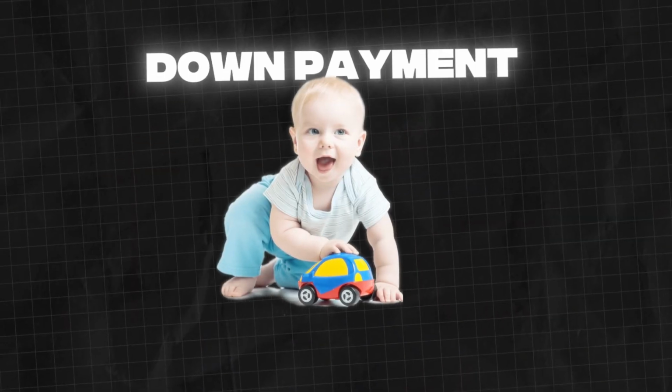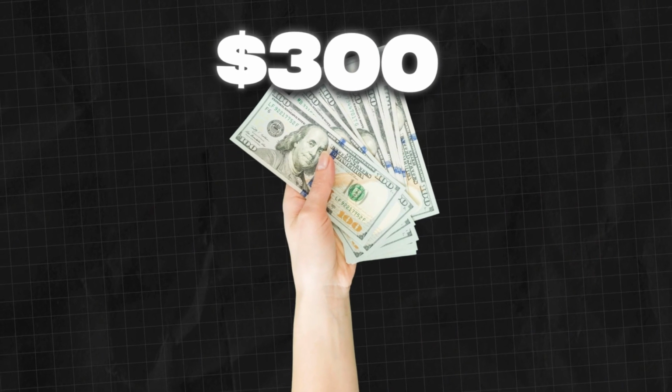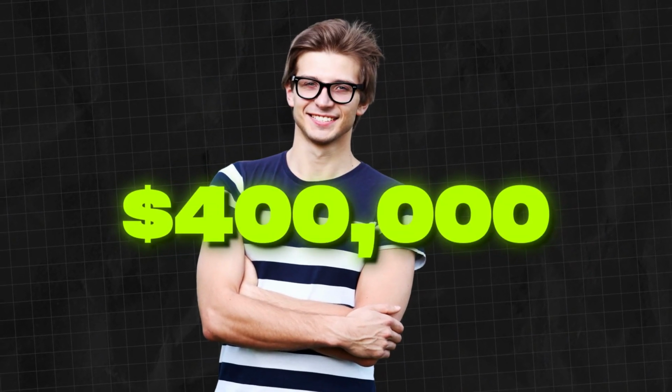One of the goals for many of the parents that I work with is for them to help fund their child's down payment on their first home. Say you've been putting $300 a month into this policy. By the time your child is at age 30, they could have up to $400,000 inside of this account just by investing in the top 500 companies in the United States. And remember, minimum down payment requirements on a conventional loan, if it's being utilized as a primary residence, are only 3%.